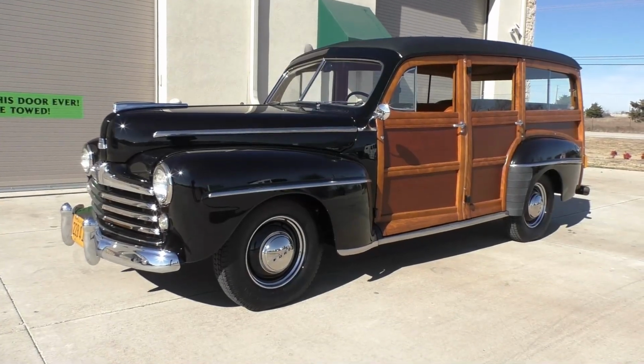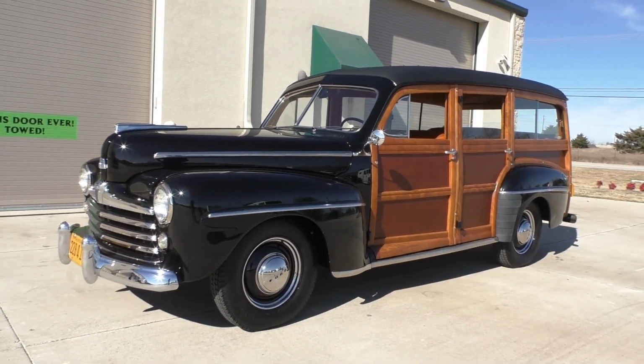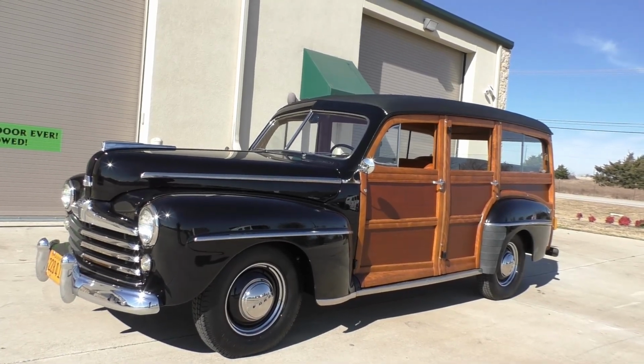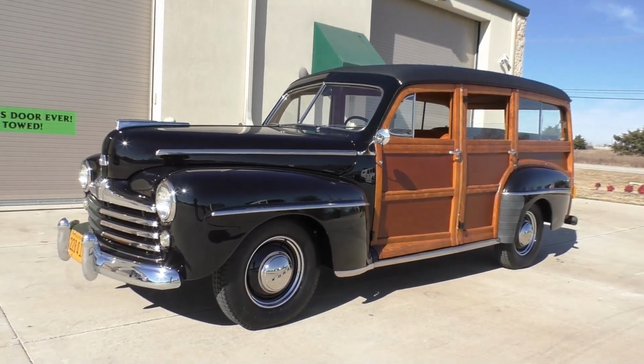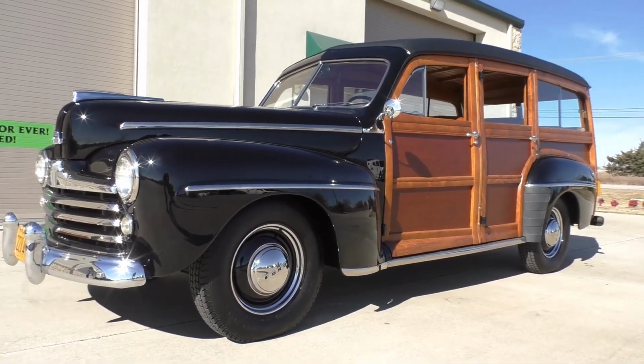All right, here we are midday, Arlington, Texas, handling several cars out of a collection over the next several days. This is a 1948 Ford Super Deluxe Woody Wagon. Very nicely done. We're going to walk around and tell you about it like we usually do.